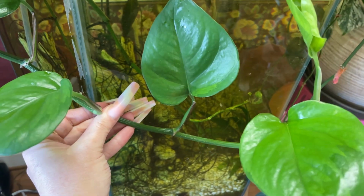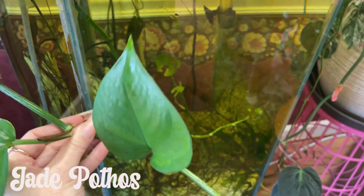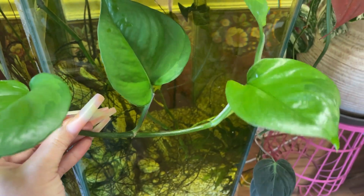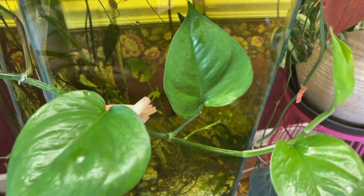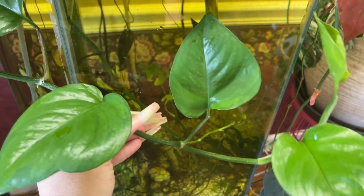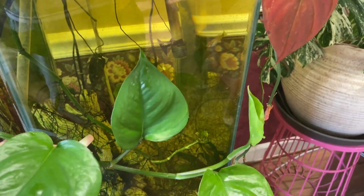Great one. It's just a plain old jade pothos. I love it. I love having all of these type of plants around my house. They're low muss, low fuss. Now, I have gotten spider mites on a pothos before, but only one of my pothos, and I don't know why. Maybe it was really stressed out.